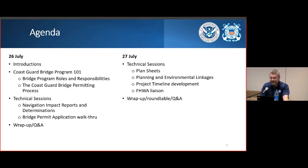And as you can see on your screen, we'll be drilling down to navigation impact reports, followed up by a deep dive into the particulars of the bridge permit application itself. We'll wrap up today with a Q&A, and then we'll start again tomorrow morning with an in-depth discussion regarding what we're looking for when it comes to plan sheets associated with a permit request.